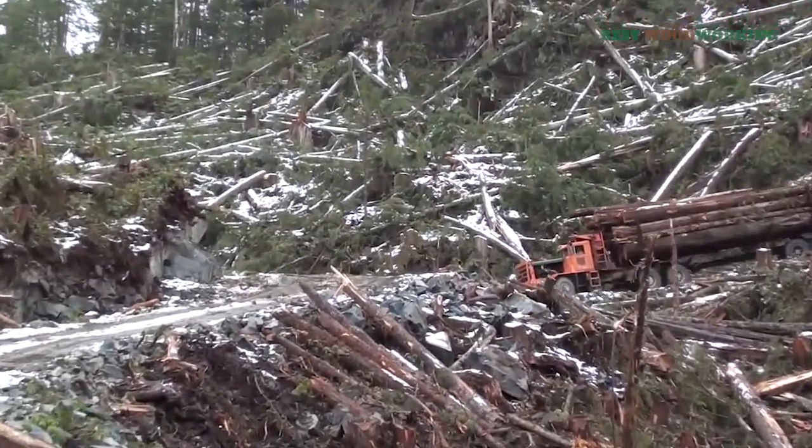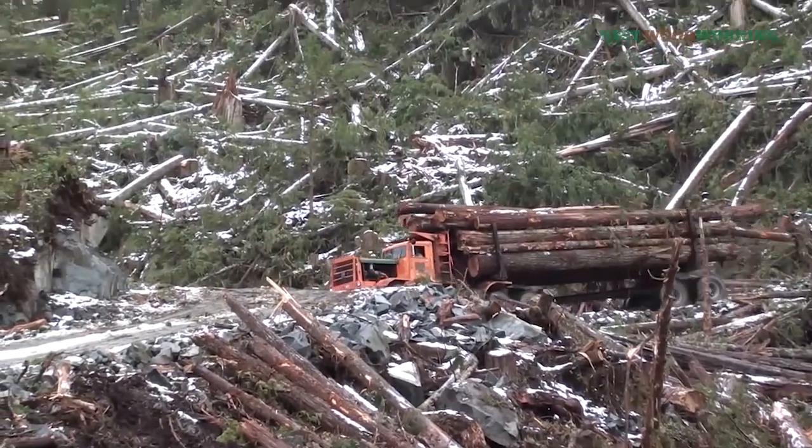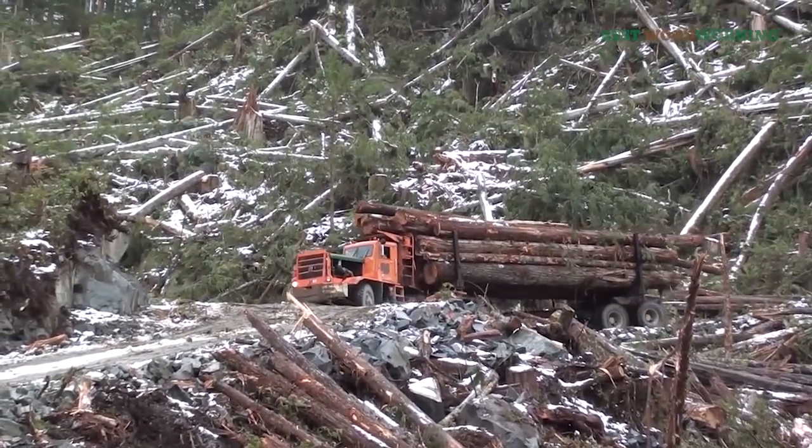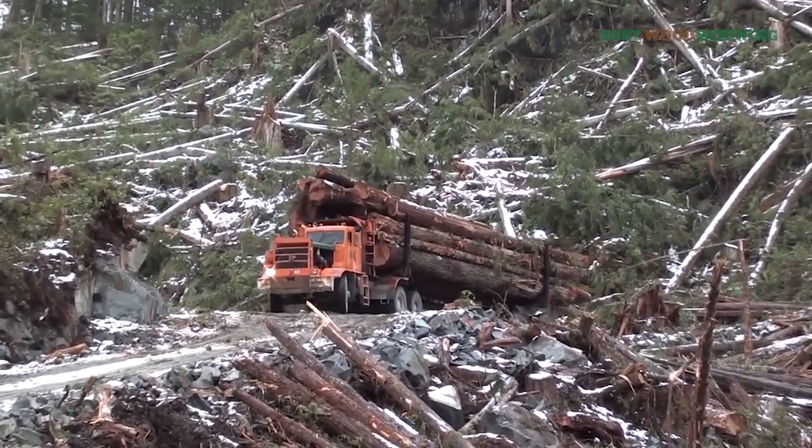Each slope is a testament to the rider's unparalleled skill and unwavering determination. Against the backdrop of rugged mountains and dizzying heights, the truck becomes a symbol of human ingenuity and courage.